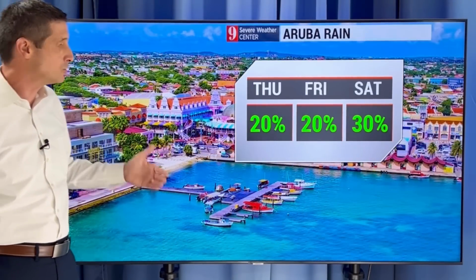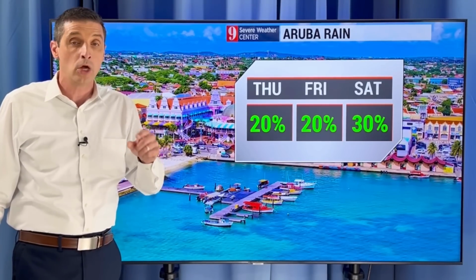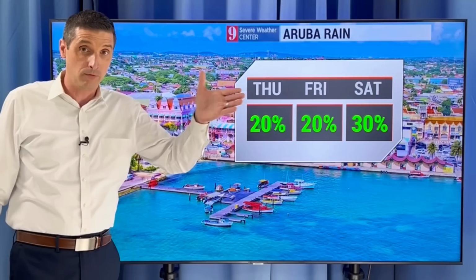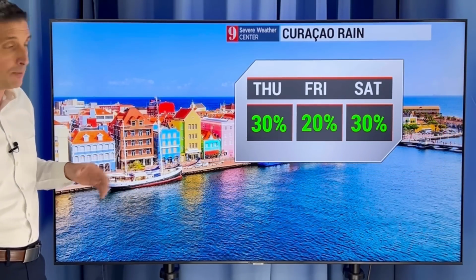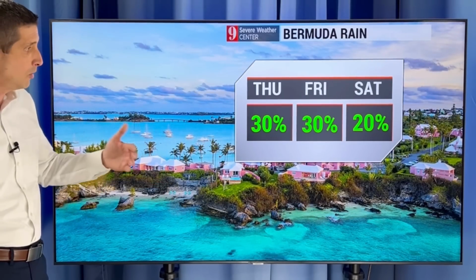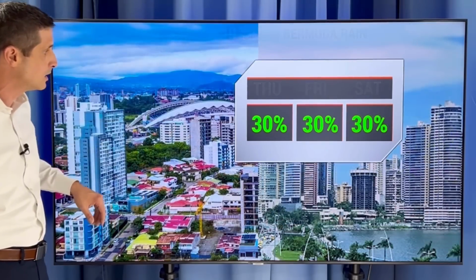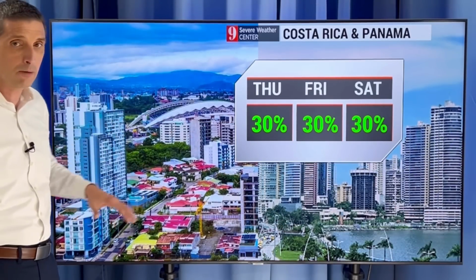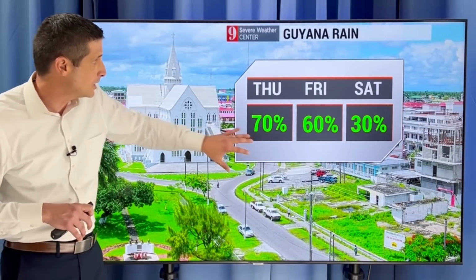Now, as we get back toward the ABC Islands, there's a chance we could sneak in a couple showers. Also watching some of the dust that will eventually surge in later this weekend and into next week. So heads up, ABC Islands, we're going to see some of that dust that will be moving in. Curacao, Bonaire by next week. Bermuda, rain chance 30% today and tomorrow. 30% chance Costa Rica and Panama. That rain chance not too terribly high, about a 20 to 30% chance.